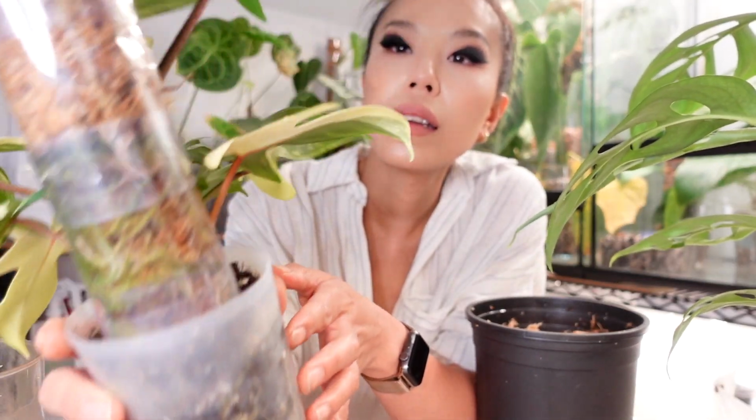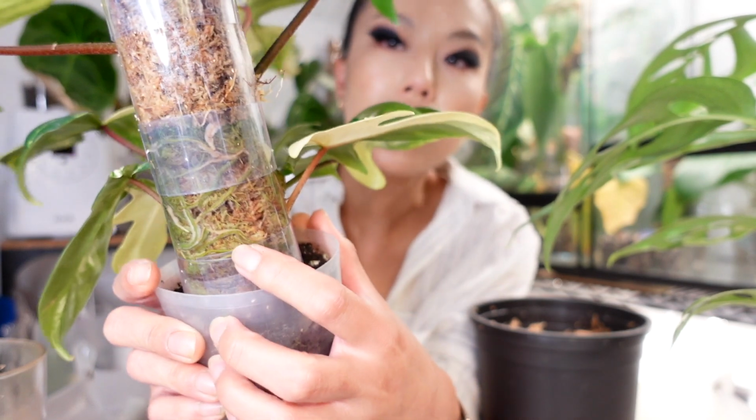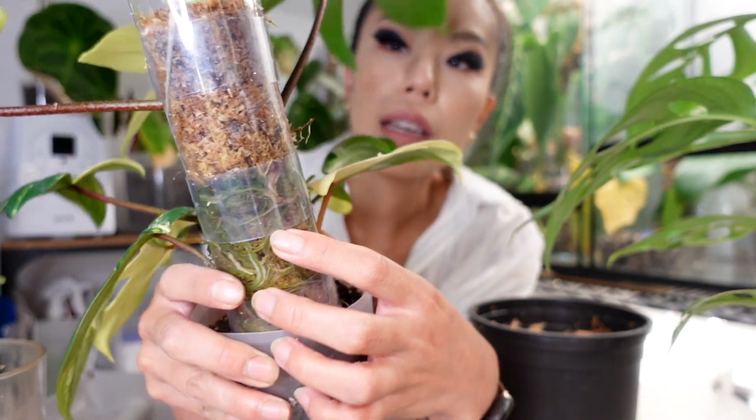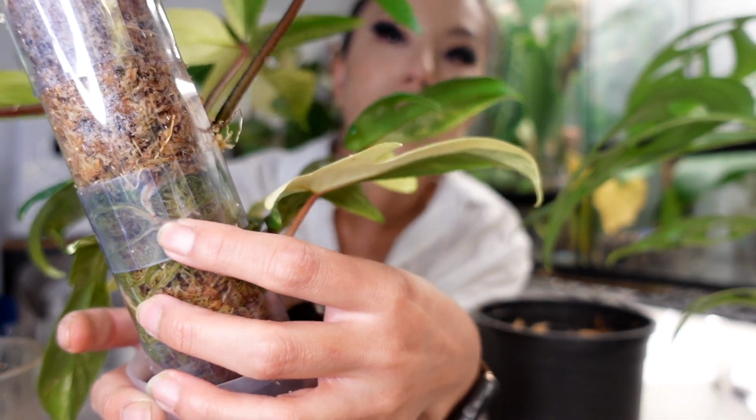And then I just want to showcase how many roots have formed inside this moss pole, all this down here. We saw that really thick fuzzy one earlier. I think I covered it up, but here's the little tail of it right here.